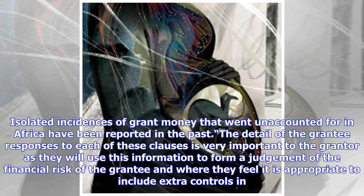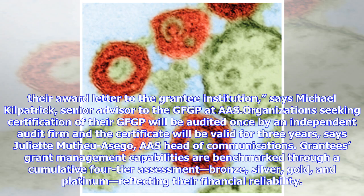Isolated incidences of grant money that went unaccounted for in Africa have been reported in the past. "The detail of the grantee responses to each of these clauses is very important to the grantor, as they will use this information to form a judgment of the financial risk of the grantee and where they feel it is appropriate to include extra controls in their award letter to the grantee institution," says Michael Kilpatrick, senior advisor to the GFGP at AAS.